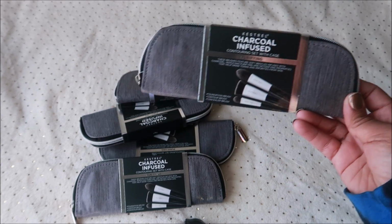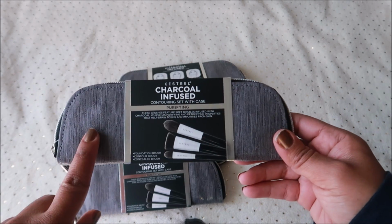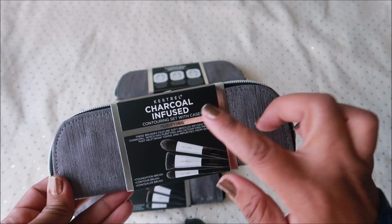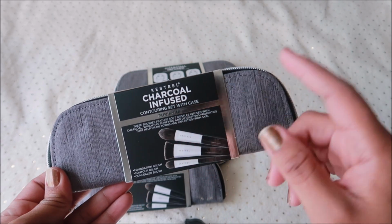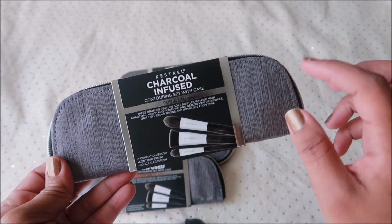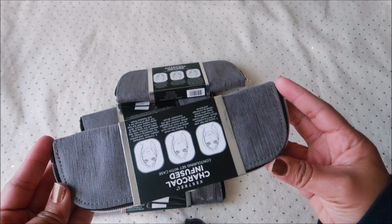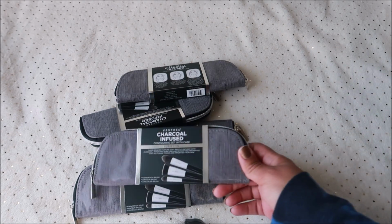And then the next thing was these cases, and I picked up 5 because I was like, okay, these will be really good gifts. Even if you're still looking for stocking stuffers or gifts to give to your friends, if you have a 99-cent store, you might want to pick up some of these. They're charcoal infused, purifying. It says they're infused with charcoal, which has purifying and detoxifying properties. Foundation brush, a contour brush, and a concealer brush in each one of these cute little zipper packs. Oh, I can't open it because it's sealed shut right there, so I don't want to mess it up. But these are really cute, and they're soft too. So I picked up 5 of those to give out.